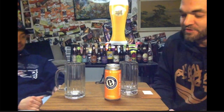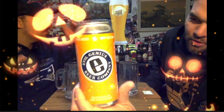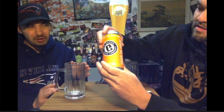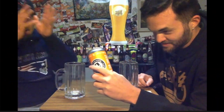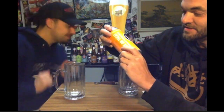Here we are, back again. 2 random beers. Once again, my friend. We're here with a little bit of trick or treating for you goblins. What is this? The Evil Genius Trick or Treat Chocolate Pumpkin Porter from the Evil Genius Beer Company. Did you say it was a porter? A chocolate pumpkin porter. Wait, so not only pumpkin. No. But chocolate pumpkin. That is a porter at the same time? Yes.